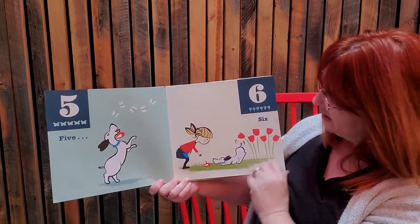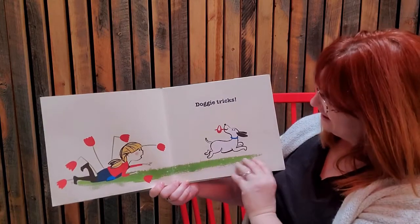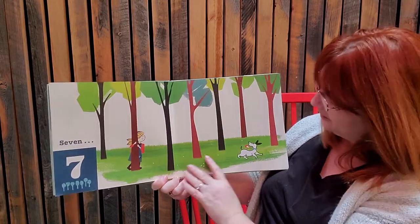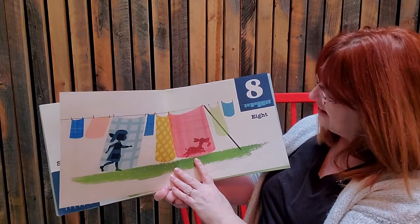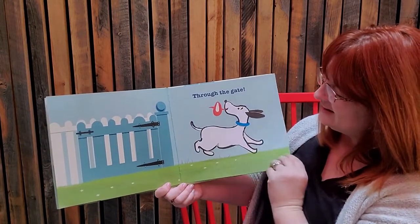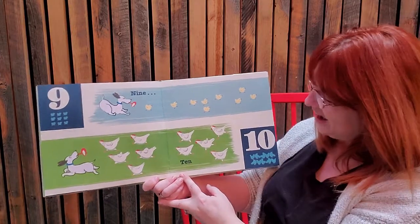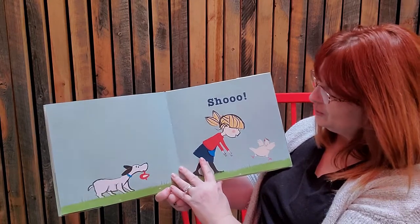5 butterflies and 6 flowers. Doggy tricks. 7 trees. And 8 clothes. Through the gate. 9 chicks and 10 chickens. Shoo!